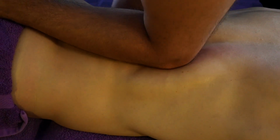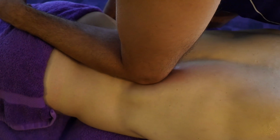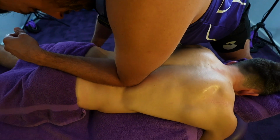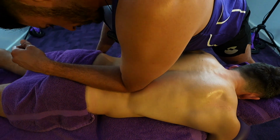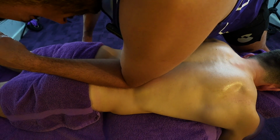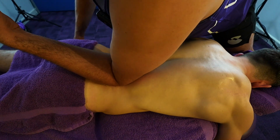Keep breathing, man. Keep breathing. Oh, good. Oh, it just feels good. Unraveling something. Feels like it's opening up that, even though the lower back doesn't feel it, it's decompressing that mid back. That's cool.